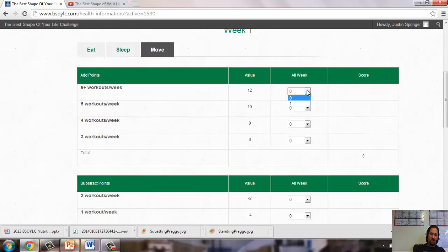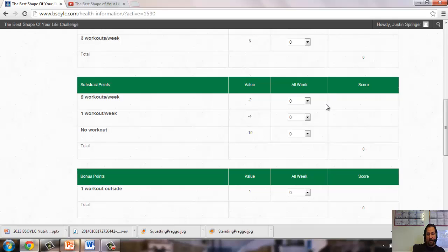And again, that depends. If you haven't worked out in years and you're a little overweight, maybe you had some joint issues, getting out and walking a couple blocks may be a workout for you. If you're an advanced athlete, then maybe doing six hardcore workouts is what's going to justify it for you. But that's scored once weekly. And then I'll come down here to subtract points if I get no workout, 1 or 2.